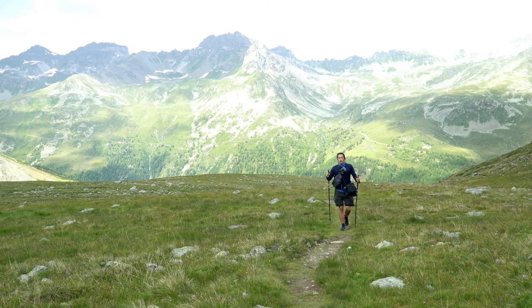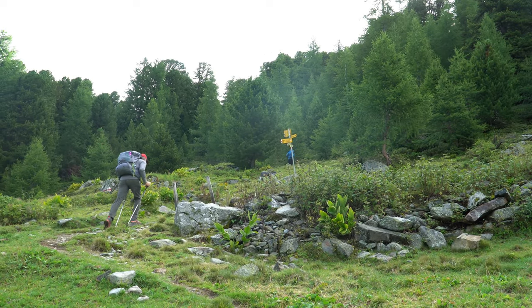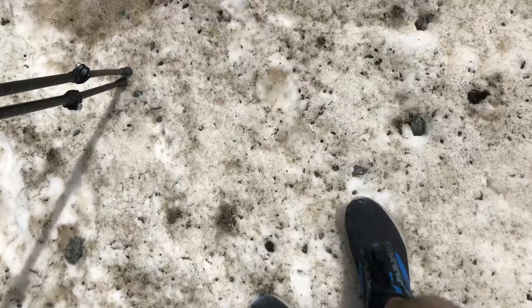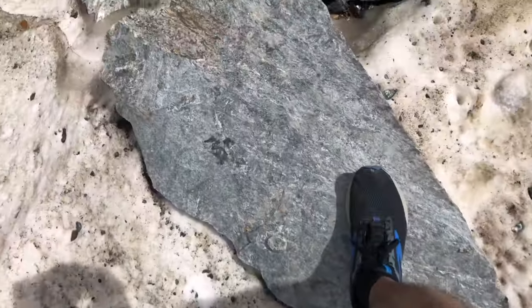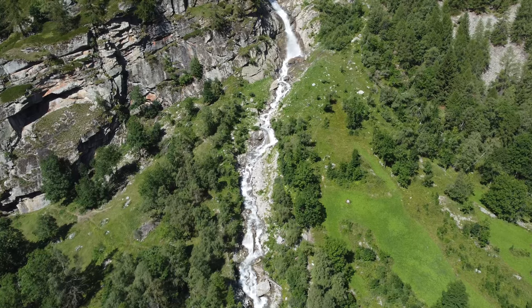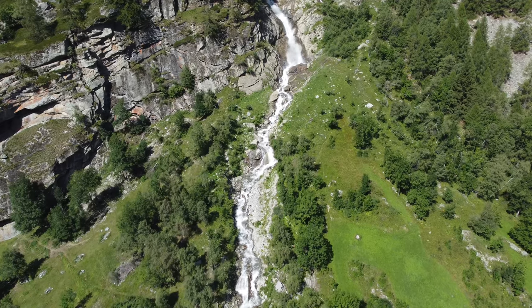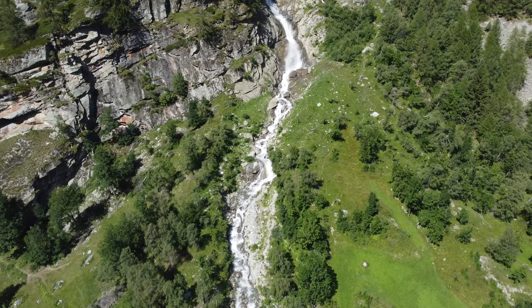The terrain from Gruben to St. Niklaus varied from greenery and forests to plains and snow. From St. Niklaus, I had a decision to make.